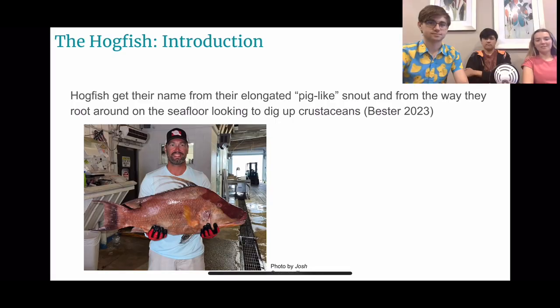So starting off with their name, hogfish get it from their elongated pig-like snout and from the way they root around on the seafloor looking to dig up crustaceans. And in Spanish, the common name is doncella de pluma, which means feathered maiden, which is kind of referencing their long fins.